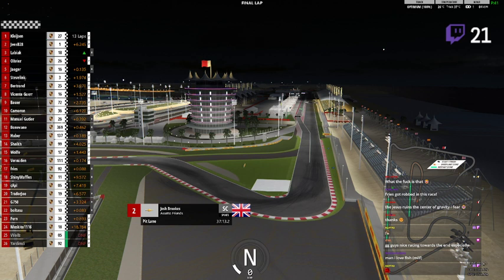Were you worried at all by any of the virtual safety cars? Because it was fairly touch and go at the start. It was a bit weird at the start, but once I felt my groove, it was just cruising away, I guess. Yeah, you really did cruise away. You won by 6 seconds over Jens.